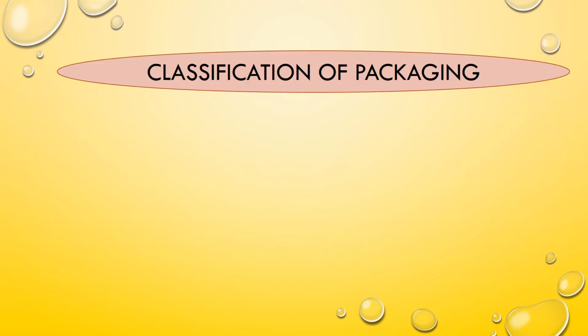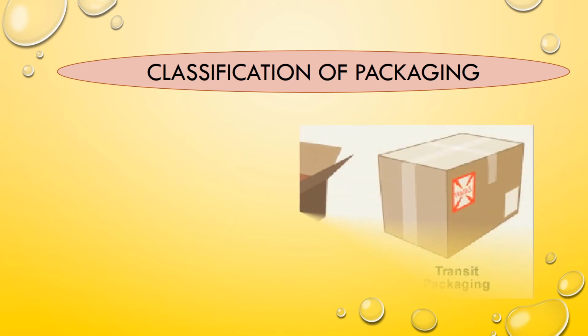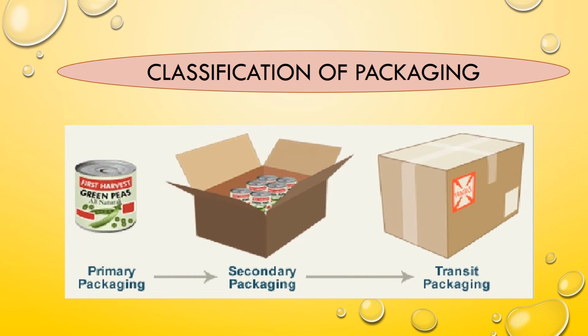Coming down to classification of packaging, I told you there are three levels of classification of packaging a product. The first is the primary packaging, where you put the content, let's say, you put the product into a tin or a box. Let's say, for example, here we are packaging green peas. These are preservative green peas, so you're packaging them in a tin, adding preservatives, and later you're putting it in carton boxes. And those carton boxes are the secondary level of packaging.